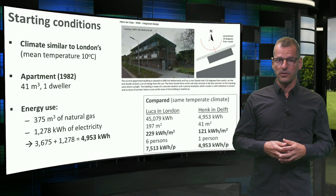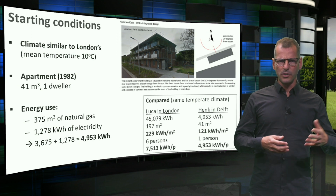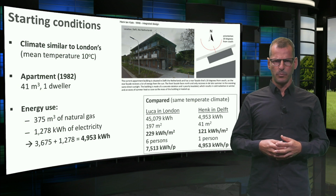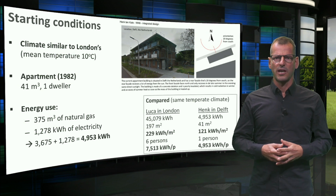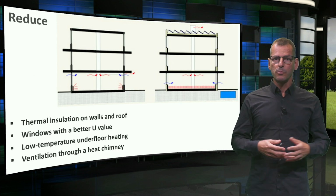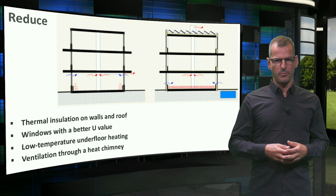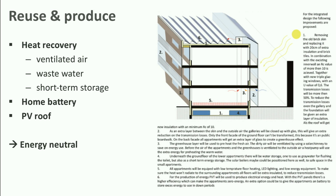The total amount of energy used differs by a factor of 9, but per square meter Luca uses almost twice as much, and per person it is 50% more than Henk. Of course, Luca's house is older than Henk's, but still. Henk proposed several logical measures to reduce the demand of his apartment, as you can see here. And adding measures to reuse and produce energy, Henk gets to a net zero energy apartment block.